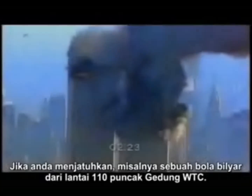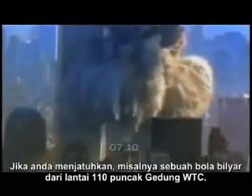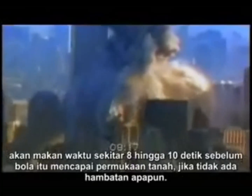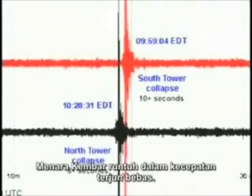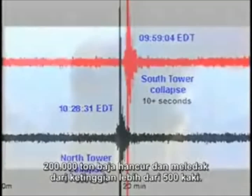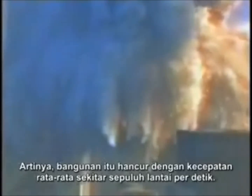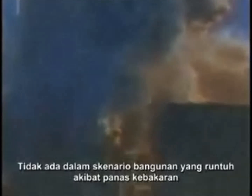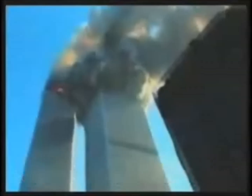If you had dropped, say, a billiard ball from the top of the World Trade Center, 110 floors up there, it would have taken 8 to 10 seconds to hit the ground, encountering no resistance whatsoever. The Twin Towers came down in nearly free fall speed. 200,000 tons of steel shatters and explodes outwards over 500 feet. This means that floors shattered at an average rate of about 10 floors per second. There is no scenario for a pancake effect of buildings falling that allows them to fall at the rate of free fall. Now what can do that? What can move mass out of the way? Explosives.